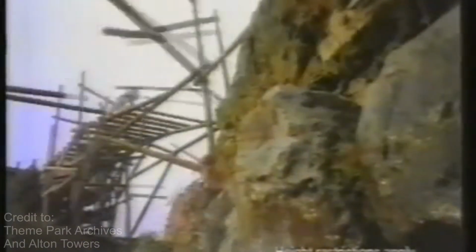So at number 7 on my list we have the Runaway Mine Train. This is a Mack powered coaster, and it's a real hidden gem in my opinion at Alton Towers Resort. This roller coaster sits in the Katanga Canyon area of Alton Towers, and again it really is a gem of a coaster for Alton Towers to have.